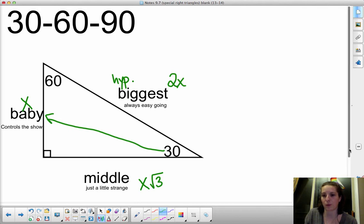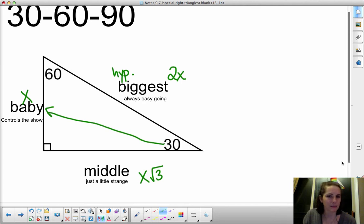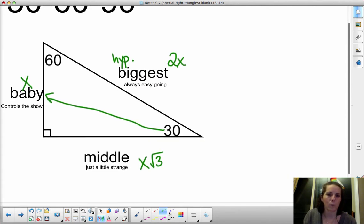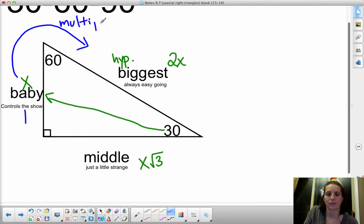Now, when we talked about the 45-45-90, I made you do the Pythagorean theorem and all those funky things. I'm not going to spend time making you do that in this particular picture. So I'm just going to change colors, and at the same time, we're going to fill in what happens when you say that the baby's a side length of 1. If we say that this baby side, or the smallest leg, is a 1, to get from the baby to the biggest, to leave the control piece, we always use multiply. Always. And in this case, we multiply by 2. So we take that side length of 1, and to get to the hypotenuse, we do 1 times 2, so we have a hypotenuse of 2.